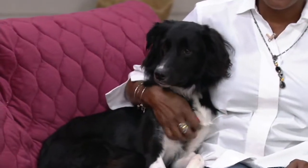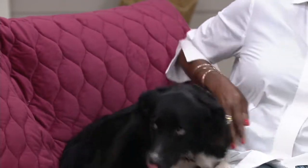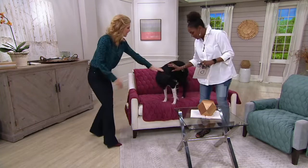If you don't have a dog, you don't have pets, be thinking about children. Do you do daycare in your home? Here's one more: do the grandkids come on occasion? You're going to be able to protect your furniture. You can take that furniture cover off and you can tuck it away, and know that it's at the ready for company. Well, good job. Thank you, sweetie.